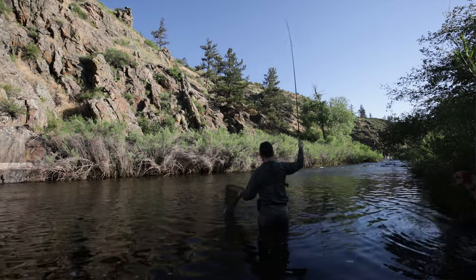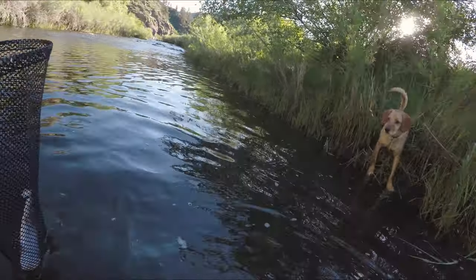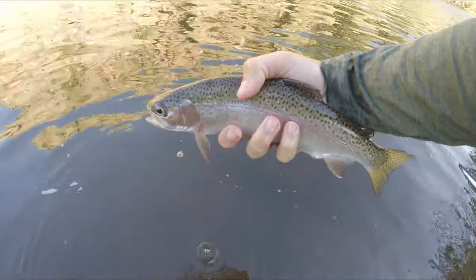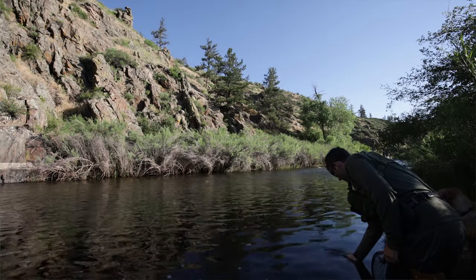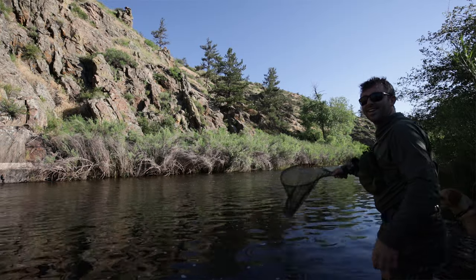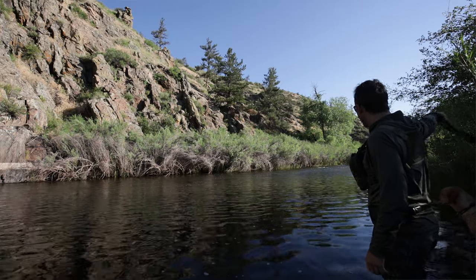Come on. There we go. Awesome. And duck wants to eat it, as usual. All right. Well, there we go. Great little rainbow. Awesome. Sweet. Gosh, what's better than nice size rainbows on a chubby like that? That's crazy.